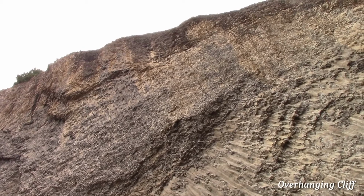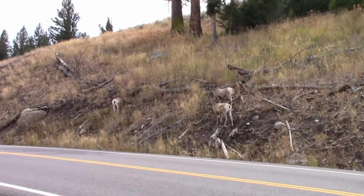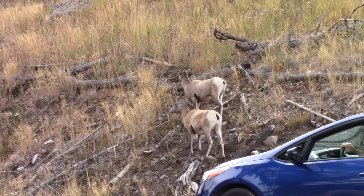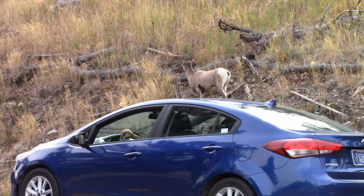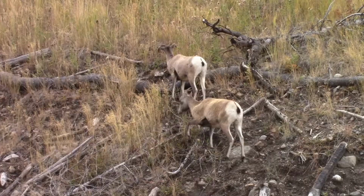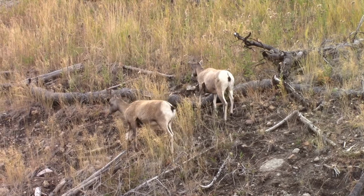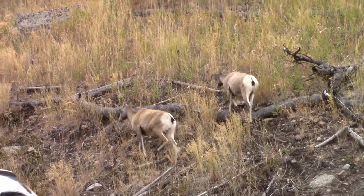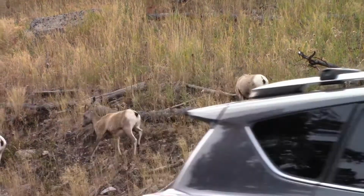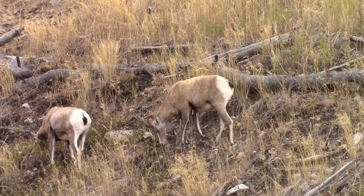Just north of the overhanging cliff I got to check off one more species I had never seen in the wild from my life list: bighorn sheep. There were at least half a dozen right by the road. By the way, rangers will tell you to keep moving if you're in a car. A lot of them wanted to stop. But if you wanted to stop safely and legally, there just happened to be a parking lot right across from the sheep.